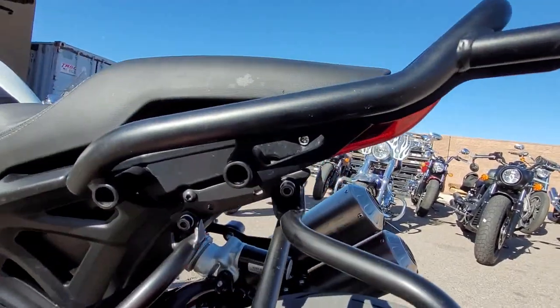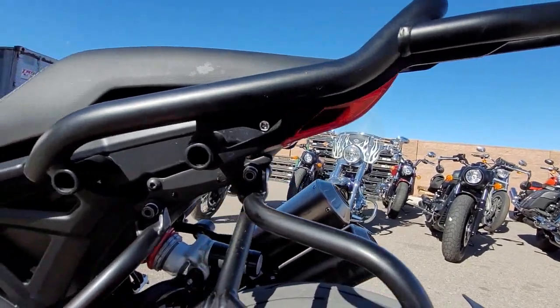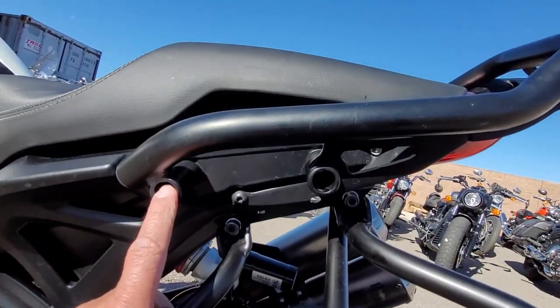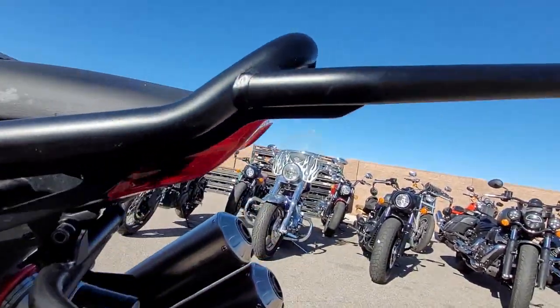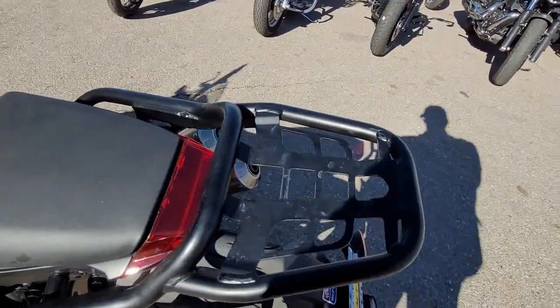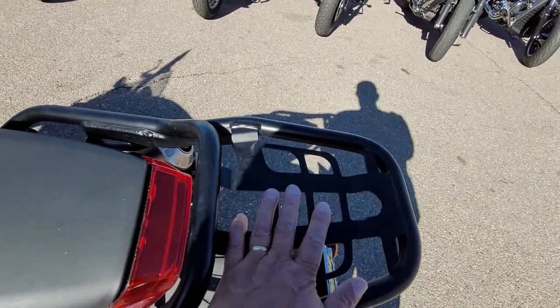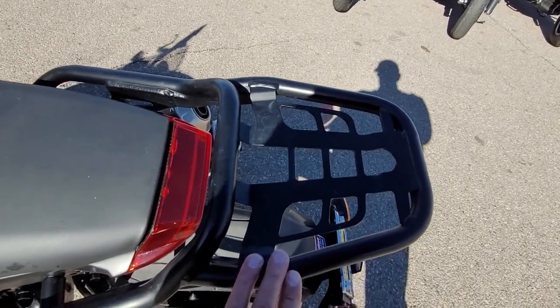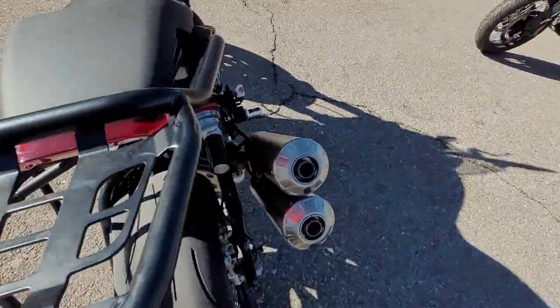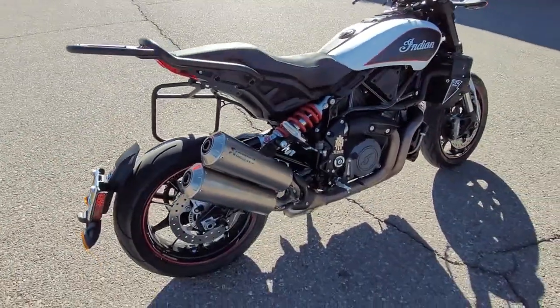Putting it onto here, I thought about putting it under the seat, but I think I'm just going to leave it like that because it's too much of a hassle. This is not a quick release, so you have to unscrew everything to get the seat off. And then my wife bought me a 3-liter portable gas can that fits perfectly on here, and the only thing I've got to do is get some straps to strap it in, because it did not come with hardware to be able to mount it on that rack.